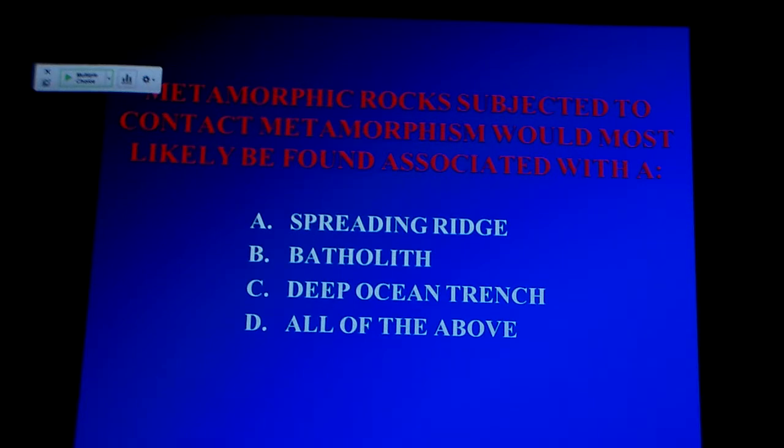And the spreading ridge, well, here I've got two plates moving apart. I've got a rift valley system being filled with igneous material that's becoming new ocean crust. Again, primarily an igneous process. So, B, batholith is our right answer here.